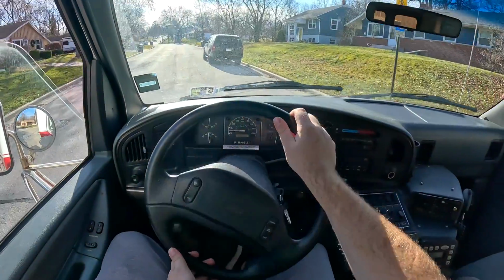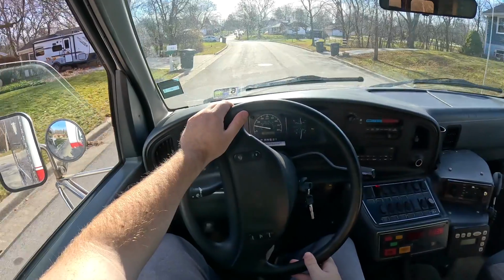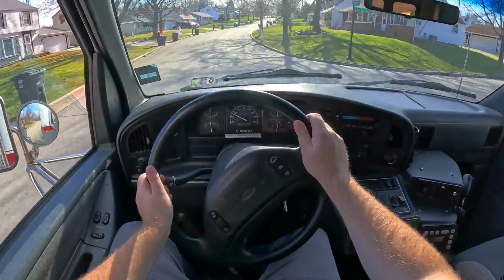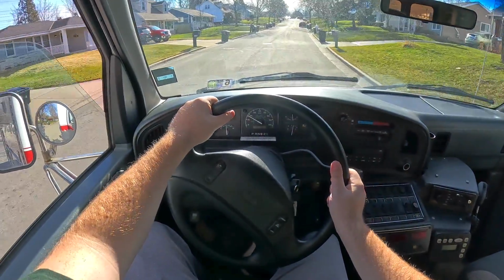How does it feel to drive a 1995 Ford E-350 ambulance? Well, it's not as sluggish as you would think, as you just saw. It's not fast. It's not going to set any record lap times. It's honestly not that hard to drive.